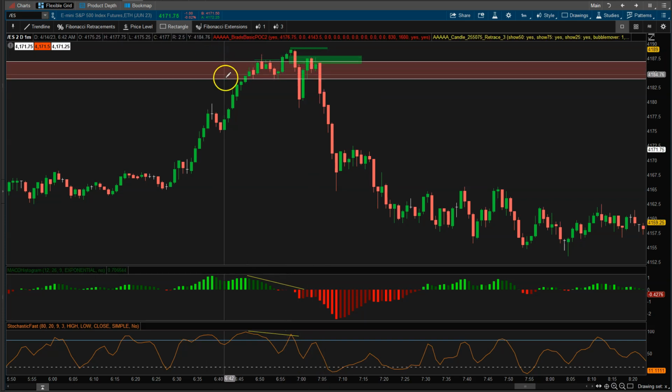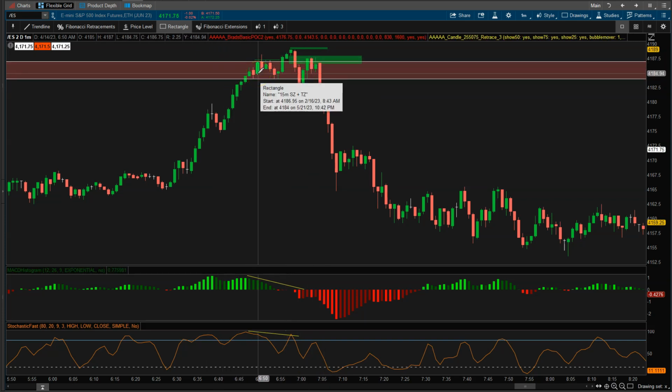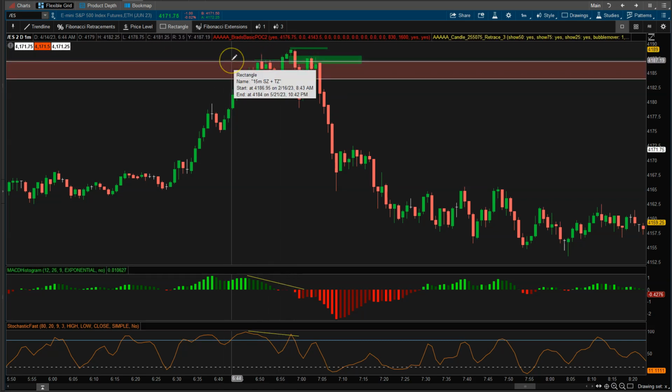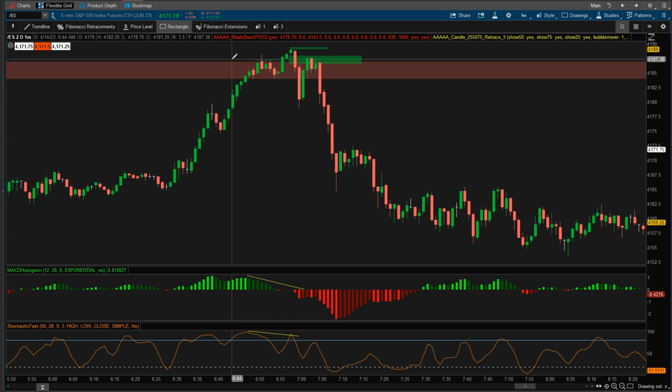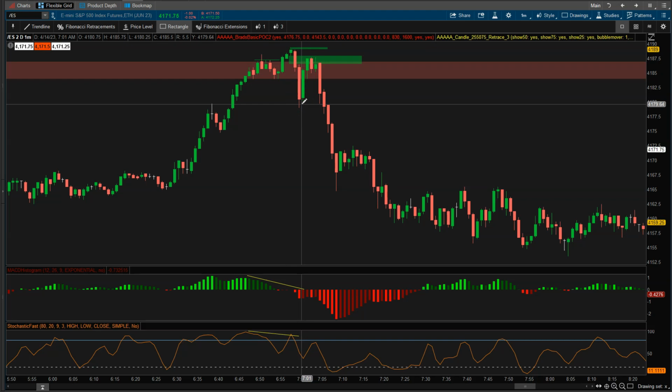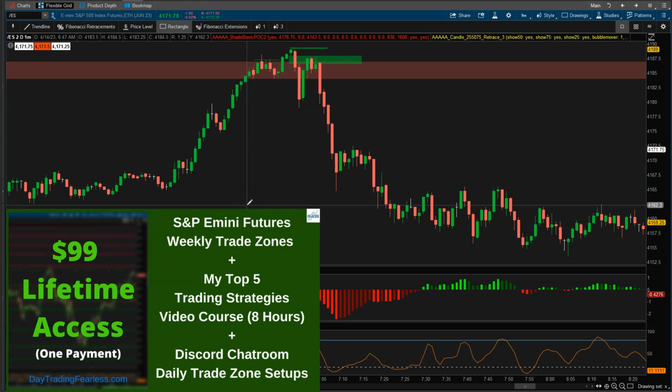And then if we actually have a trade zone that we kind of blew through or went to and then pulled back, that makes it even more powerful because we kind of scraped liquidity, because usually the trade zones I draw are at the high of a move, right? So if we go above, we've now made a new high, but we've swept out liquidity. And if we have a big reversal with displacement candles, that is kind of the home run. So hopefully this helps, guys.